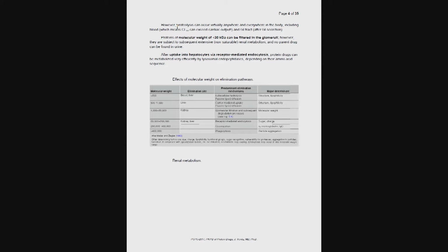Now, the breakdown of those protein drugs, the proteolysis, typically occurs enzymatically, but it can occur almost everywhere in the body, including the blood. So for some proteins, they have a very short half-life in blood because they're broken down in blood, which is typically not the case with very few exceptions for small molecular weight drugs. What that means is that for some of those, especially peptides, their total clearance might be so rapid that it actually exceeds cardiac output. And I've already alluded to the fact that they can be degraded in the gut, which may be relevant in terms of elimination if they are secreted in the GI tract as well.